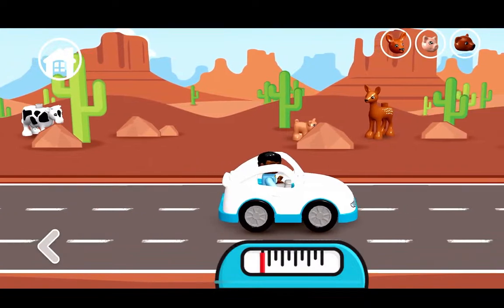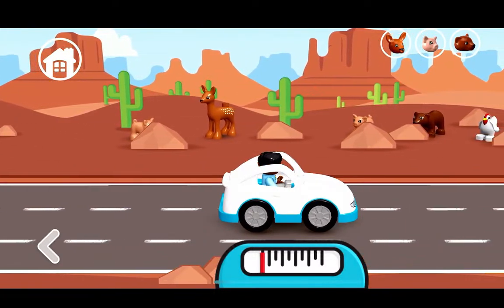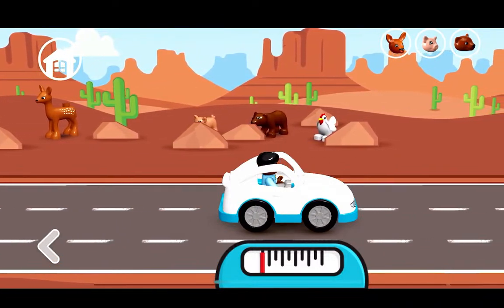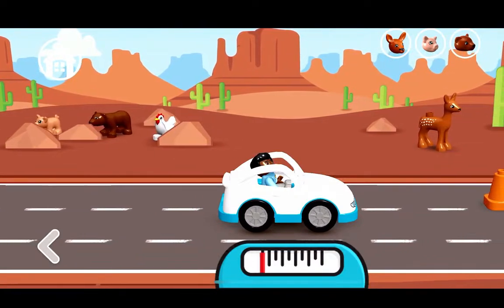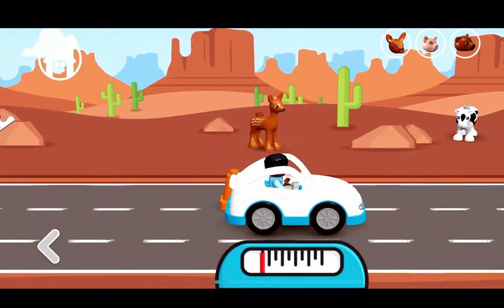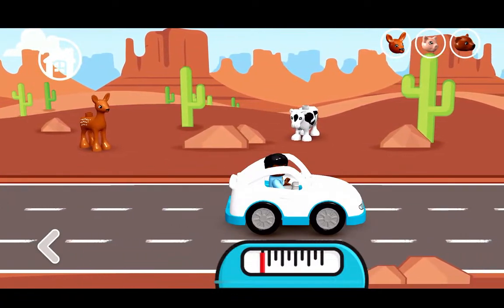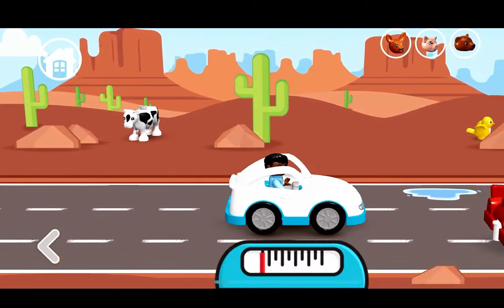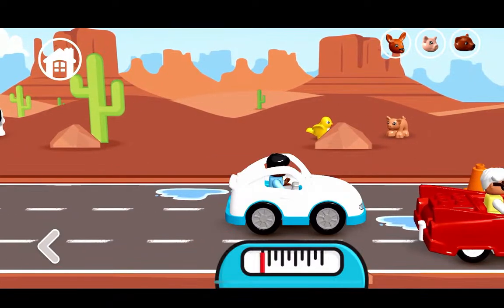Hello, our little friends. Today we will go for a walk. And on the way, we need to find some animals. But on the road, we need to drive carefully and go around puddles, stones, other cars, and some bananas maybe.